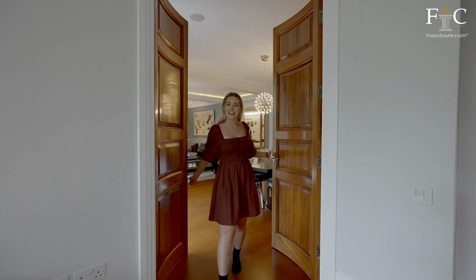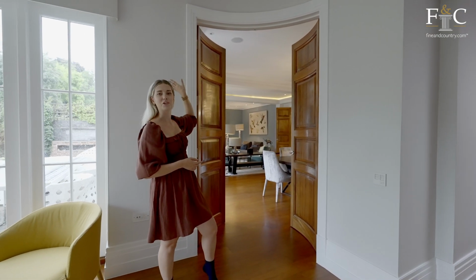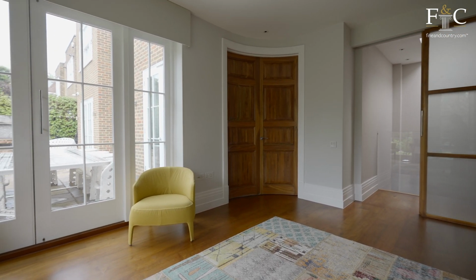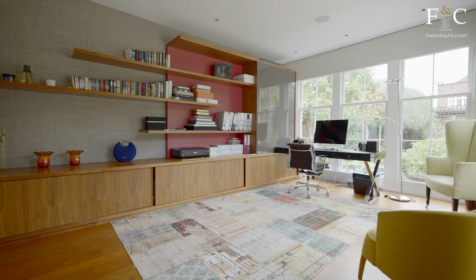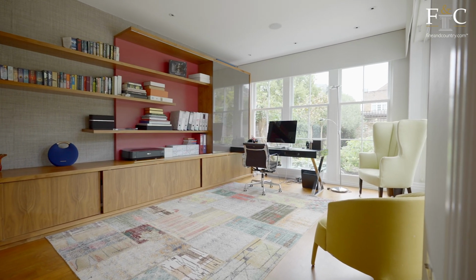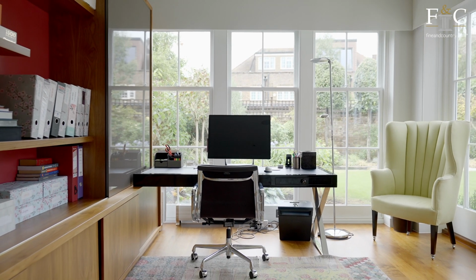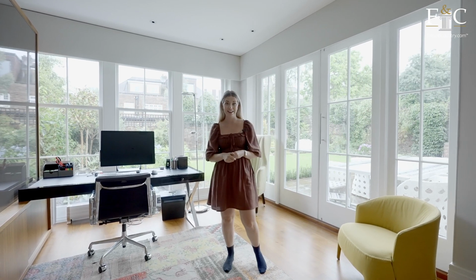So here we are in that study I was talking about. I love that we've got that cylindrical curved design again in the doors, but then we get in here and it's almost like a conservatory or a garden room, a real extension of the outside space. And I can definitely picture myself working from home here, although I might be a bit distracted because the real surprise of this property is just behind us down these stairs.